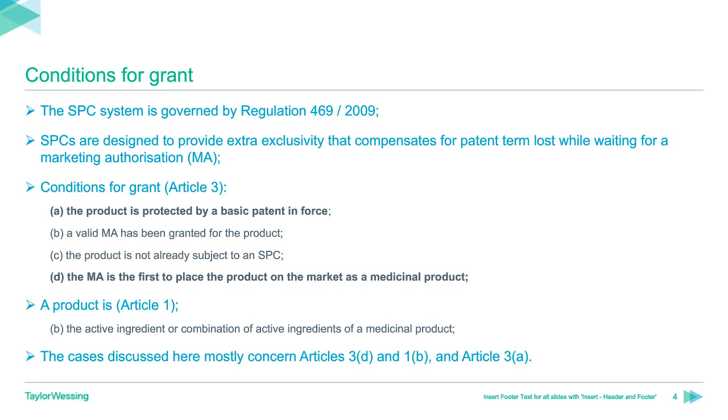The subject areas that Matt said we are focused on today relate principally to these. Specifically, the cases I'm discussing are concerned mostly with Articles 1B and 3D, and the question of what sort of product can be protected by an SPC. Verena is then going to talk about Article 3A concerning how we know if a product is or is not protected by a basic patent in force.